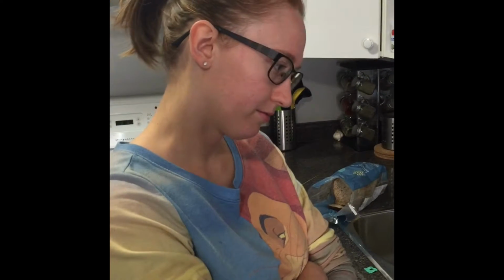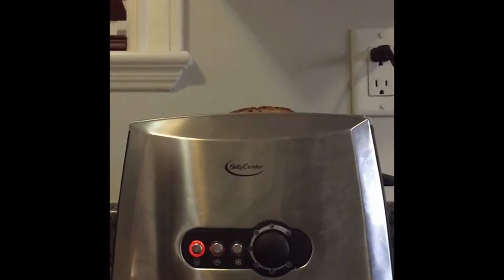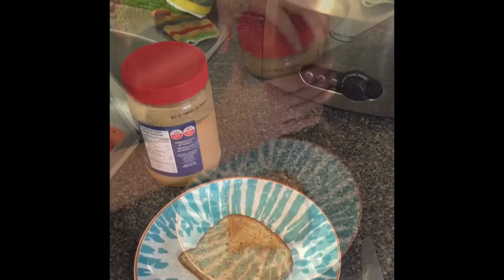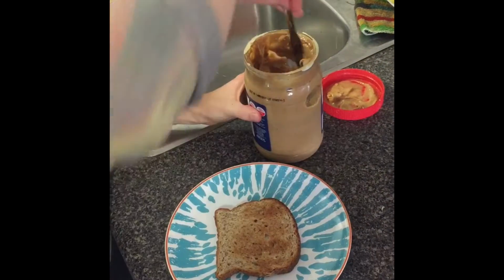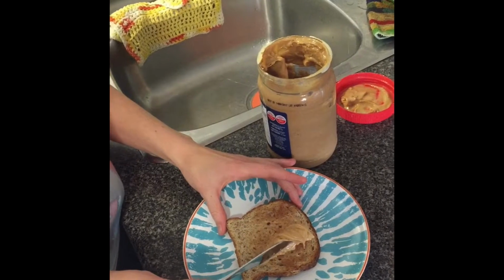Now young Wendy waits for her toast. She is still very hungry. Once the toast has popped, Wendy uses caution and puts the toast on her plate. Wendy opens the peanut butter jar and she uses her memory and judgment to scoop out the amount of peanut butter.